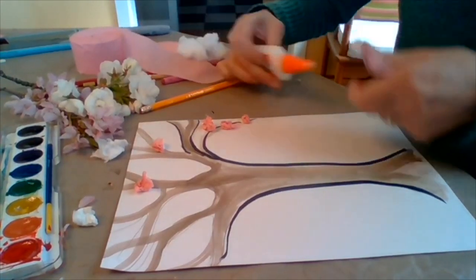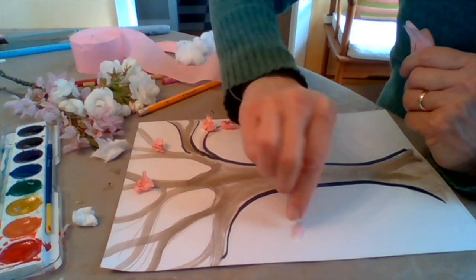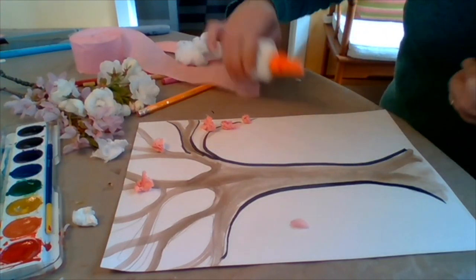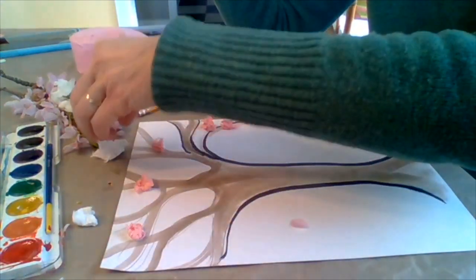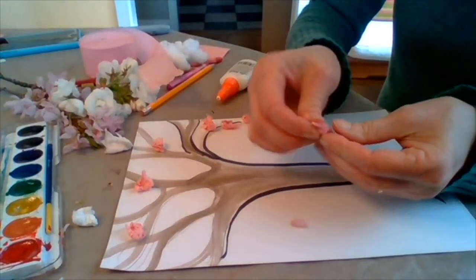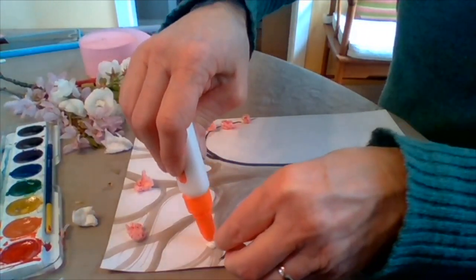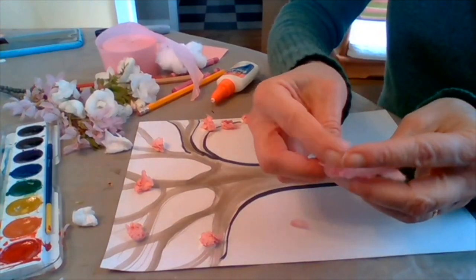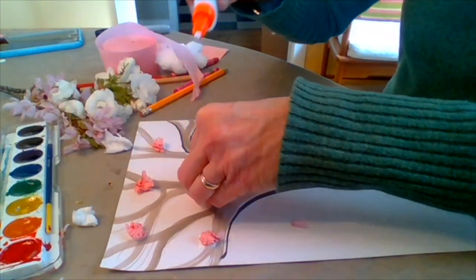I almost picked up a real cherry blossom petal. Wouldn't that be pretty if we could somehow preserve those onto the paper? Unfortunately, I think that they would probably dry up and turn brown. You could try it. It's kind of fun to really pinch these papers together, crinkle them up. And it's okay if you don't get it real tight. You can just do a light crinkle like that. And that's pretty too, isn't it? Sort of like a larger blossom.